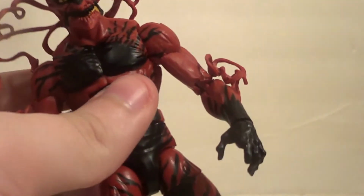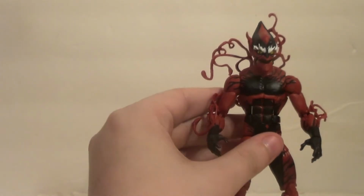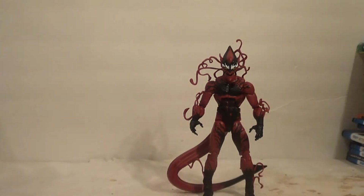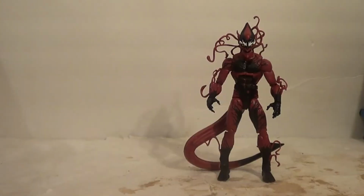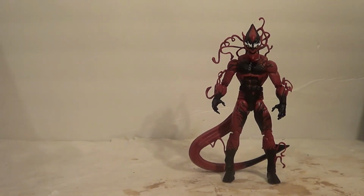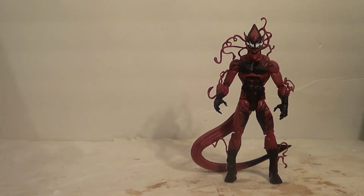Now let's do size comparisons. I didn't show this guy off in the Symbiote Spider-Man review because I had not opened him yet. I literally opened him right before this review. Sometimes I like to open them and play with them first, but with Marvel Legends, I normally know what to expect. So, without further ado, let's get our issue 800 Symbiote Spider-Man out here.